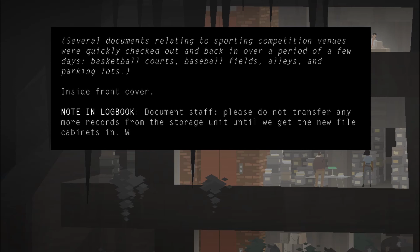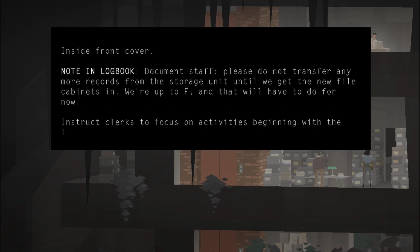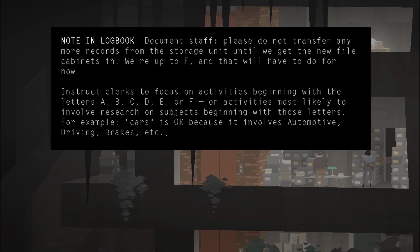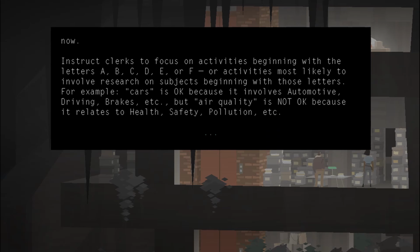Inside front cover. Note in logbook. Document staff. Please do not transfer any more records from the storage unit until we get the new file cabinets in. We're up to F, and that will have to do for now. Instruct clerks to focus on activities beginning with the letters A, B, C, D, E, or F, or activities most likely to involve research on subjects beginning with those letters. For example, cars is okay because it involves automotive driving, brakes, etc. But air quality is not okay because it relates to health, safety, pollution, etc.